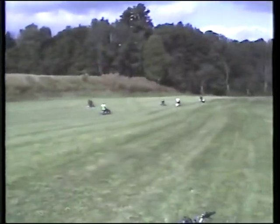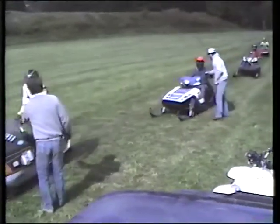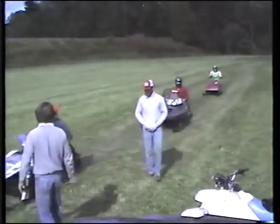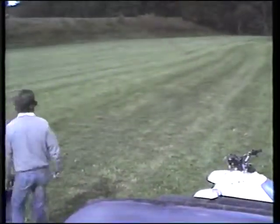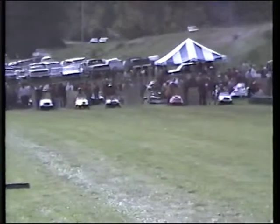Second heat, about 520. Fan stock up to 520cc class.